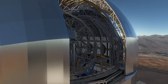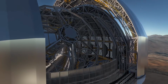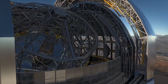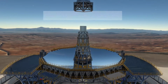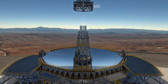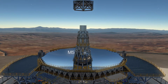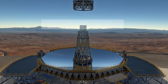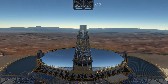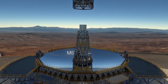The E-ELT is, like all big astronomical telescopes, a reflecting telescope. Mirrors are key to its operation, and there are 5 of them in total. By bouncing the light from one mirror to another, it's possible to make the telescope relatively compact. Without this series of mirrors to fold the light beam, the telescope would be even bigger. The mirrors can also be used to make adjustments that result in the best images possible.